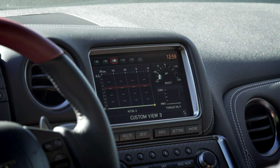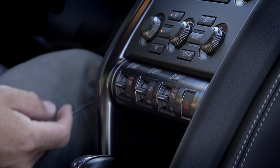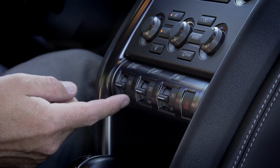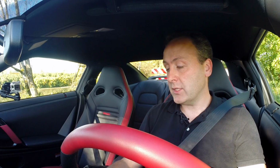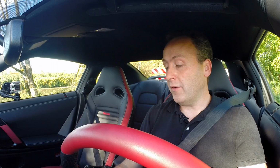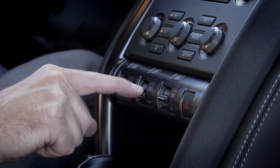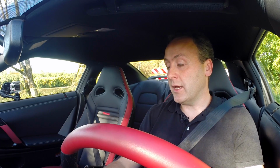And speaking of track, this car has a number of race-inspired features. First off, down here you have all the R controls. This allows you to change the differentials to be more aggressive, if you want to put those in R mode. The suspension, you have 2 settings. There's standard, which is what it defaults in. And then you can also go to R for a more aggressive mode, or you can go to comfort for a softer mode. Now, that is one of the big significant changes for the 2015 model year, is that Nissan has made the comfort mode be truly comfortable.